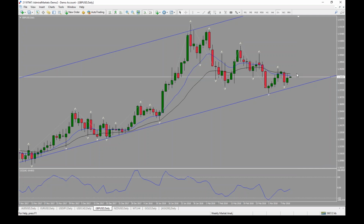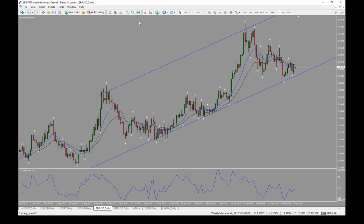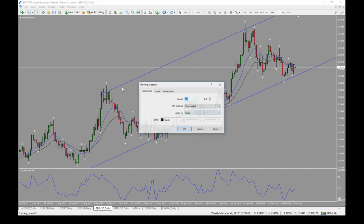For me, one of my rules is that I need to be within about 5 pips of a line, even if I'm on a daily chart. So what I usually do is I try and move the lines to make it fit my scenario. So let me try and do that. Let's see if I can make it work.